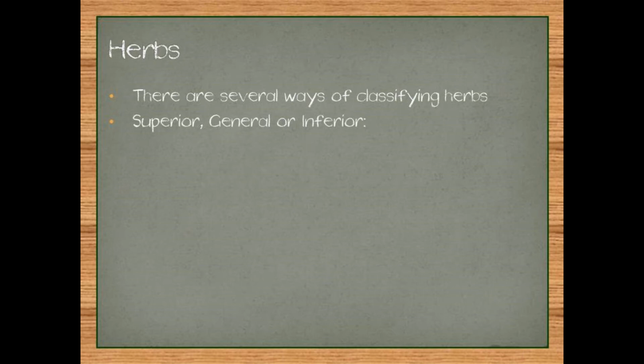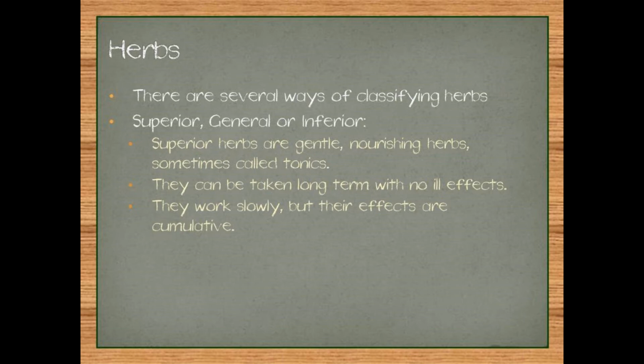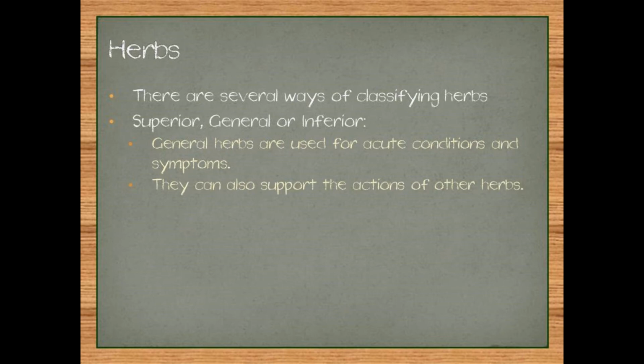Herbs are also classified as superior, general, or inferior. Superior herbs are gentle, nourishing herbs, sometimes called tonics. They can be taken long-term with no ill effects. They work slowly, but their effects are cumulative. They're used for chronic conditions and rebuilding the organ systems. General herbs are used for acute conditions and symptoms. They can also support the actions of other herbs. They are taken for shorter periods of time and for more specific reasons.